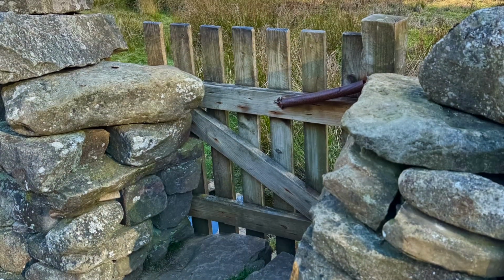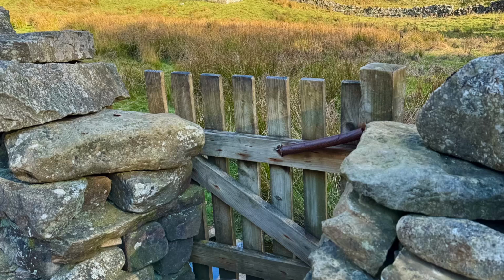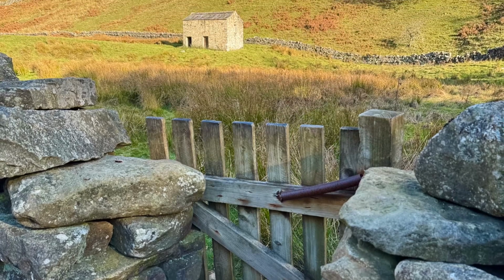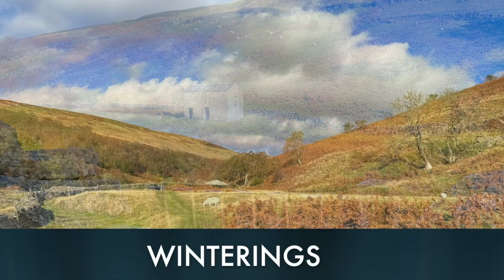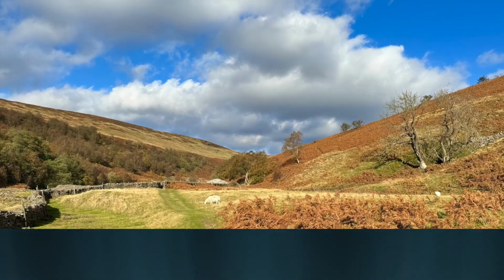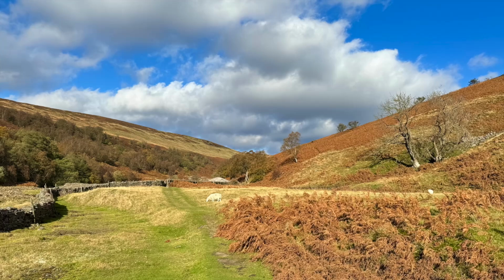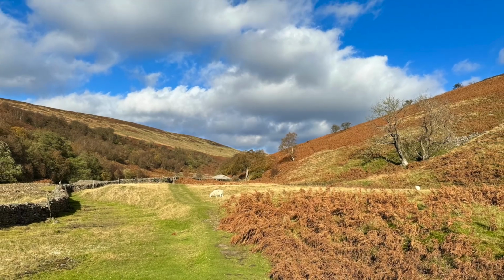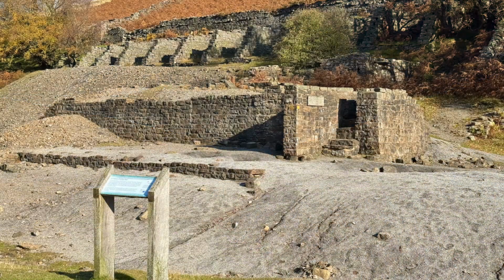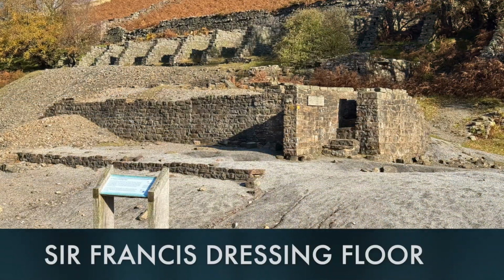At the northern end of Birkbeck Wood, I pass through a small wooden gate in the dry stone wall and enter the beautiful pasture land called Winterings. I continue through this lovely pasture land. Ahead, I notice spoil heaps, signalling that I'm approaching a historic lead mining site. I arrive at the Sir Francis dressing floor.